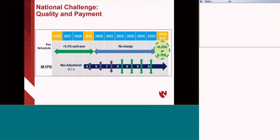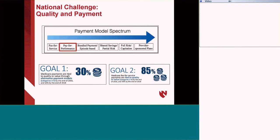The implications of MACRA are significant, with -4% to +4% adjustments in reimbursement in the first year, but progressing up to nearly 10% within the next couple of years. So preparing processes and systems that are sustainable over the next several years was key to some of the considerations we delved into at Nebraska Medicine.